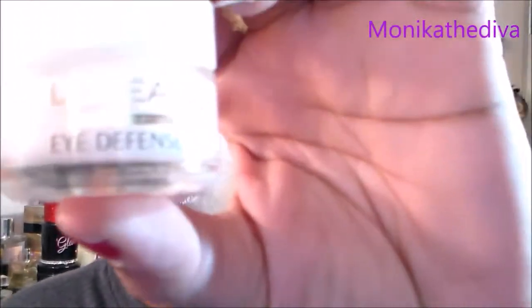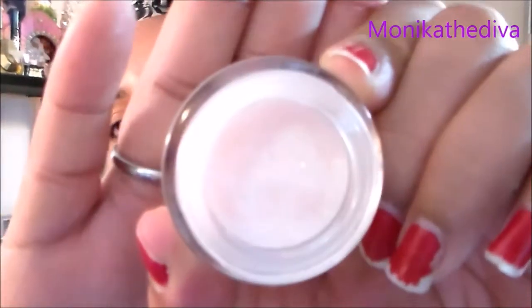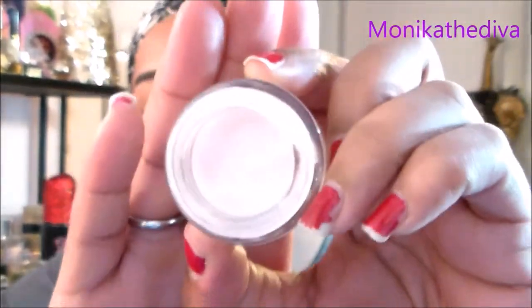And for my eyes, I am using the L'Oreal Dermal Expertise Eye Defense. This is the eye cream I'm using. And this is really good stuff. I just happened to find this at, I think, Walmart one day. I was looking for an eye cream. And this is like a gel, and it's a pinky kind of color. And it looks like it has little bits of shimmer in there. That's how it looks in the jar.